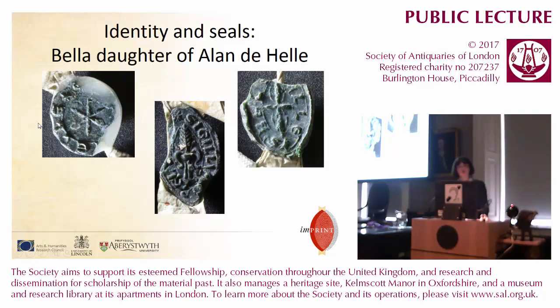This is the first one over here. Now, we know that's her first seal, because it's attached to a document, and on the back it says Bella has just been declared to be of age to seal documents. So this is the first one she's allowed to do. She's in front of the mayor. She's granting a bit of land in the parish of St. Rumwald in Lincoln to a chap called William the Illuminator, who does a lot of deals with her. And it's land that her father's previously owned.